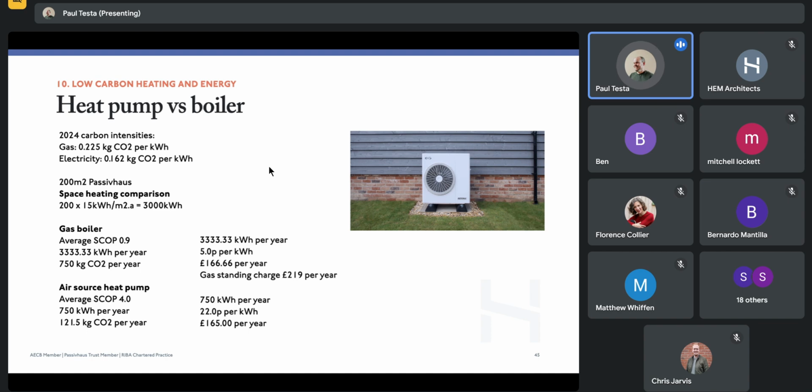And actually, we have now seen people that have achieved a SCOP of 5 from a heat pump over a full year period. So that's quite impressive. Would mean that we only need 750 kilowatt hours to heat our building over the year, because we only need a quarter of that energy. And okay, electricity is 22 pence per kilowatt hour rather than 5 pence per kilowatt hour.